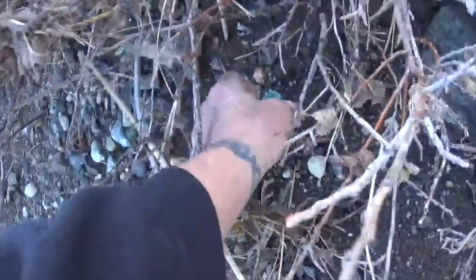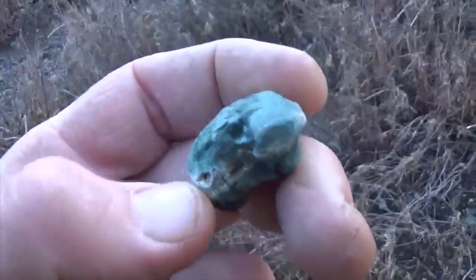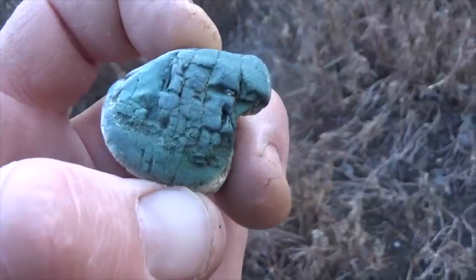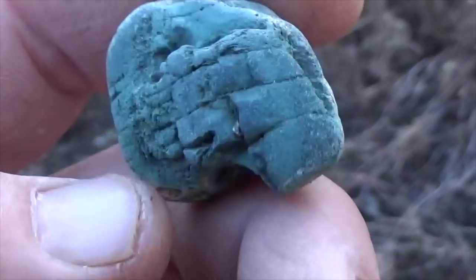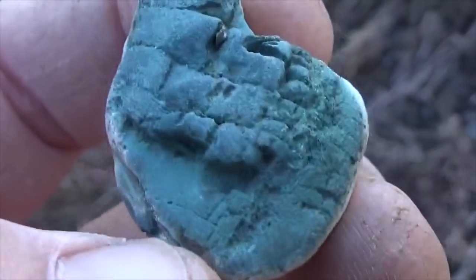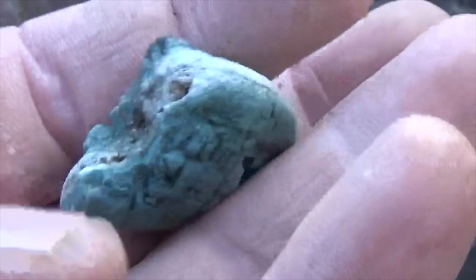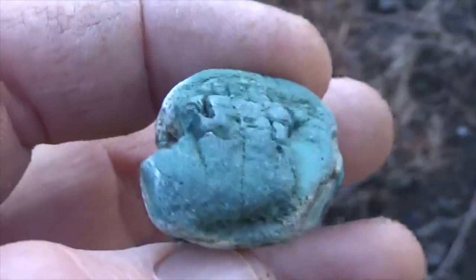Now, it might just be serpentine. Ooh, but what a chunk. No, it's something harder. I don't know what that is. It is darn blue. Nice.